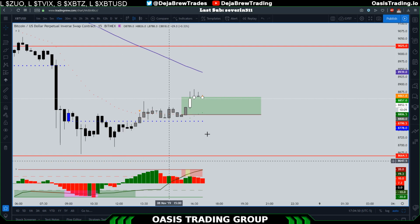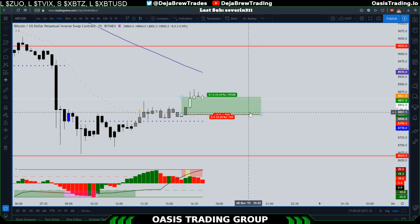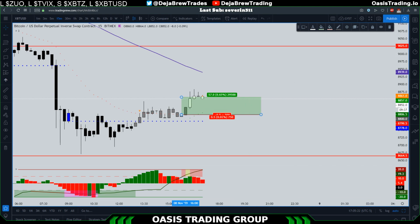What was the net gain there? Net gain was 0.65, nothing too crazy. It's only a hedge, so 0% drawdown because it was a hedge and it never went against me. Nice little quick trade there, nothing too crazy.